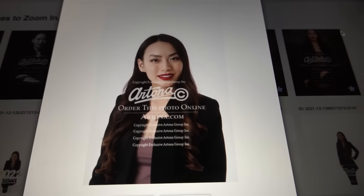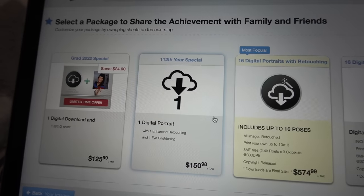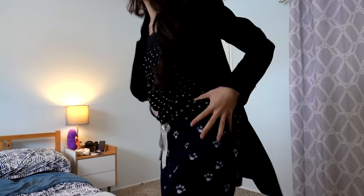I think my main issue is when I look at this photo, I don't really feel like it looks like me. And even if I only wanted one digital portrait, it's $150. So I'm going to go do my hair and makeup and we are going to try this again. The pajama pants will be staying on, baby.